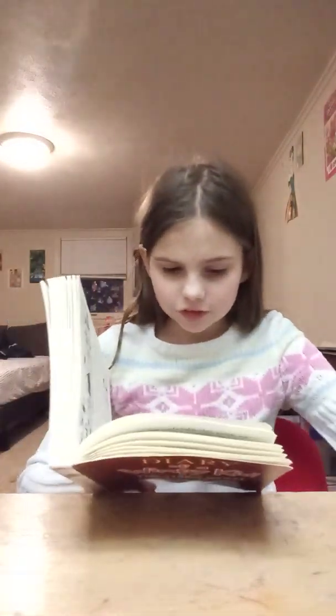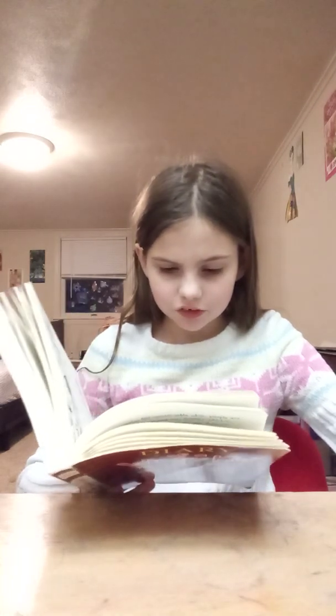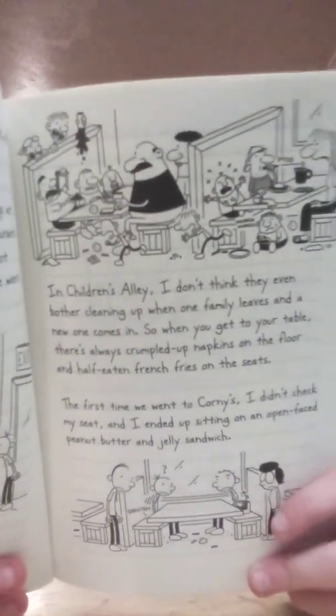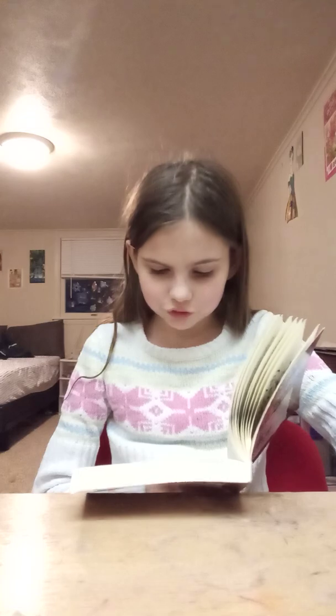There are a few different seating sections at Corny's, but since we always have Manny with us, they put our family in the section called the children's alley. Oh, these poor people are just trying to eat, and all these kids are just having a great time, I guess. In the children's alley, I don't think they even bother cleaning up when one family leaves and a new one comes in. So when you get to your table, there's only crumpled up napkins on the floor, half-eaten French fries on the seats. The first time I went to Corny's, I didn't check my seat and ended up sitting on an open-faced peanut butter and jelly sandwich.